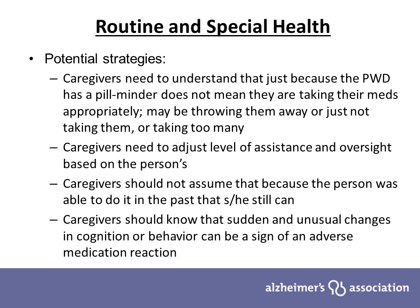So they might put it to the side or stash it somewhere and think, well, I'll take that later, and forget. Or they might not think they need it, so they're hiding it. So the caregiver needs to really think about monitoring the person and adjust their level of oversight based on the person's ability. And caregivers shouldn't assume that just because the person has always been able to do it, they still can. Even in the early stages, their ability to take meds is affected with many people.